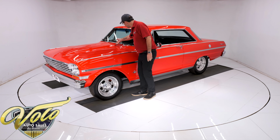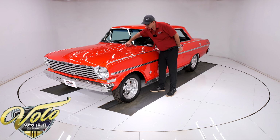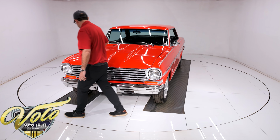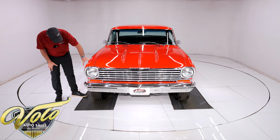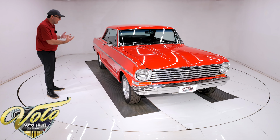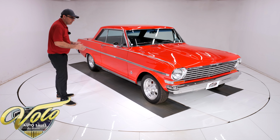This is a metal cowl hood, and there is one little chip right there where the hood must have touched the cowl at one time. This is all arrow straight, lines up beautifully. It is a metal hood. I don't know if I mentioned that. This side's just as straight. The paint is red glass. It's ember red. It's a nice bright red. And again, it just looks like glass.